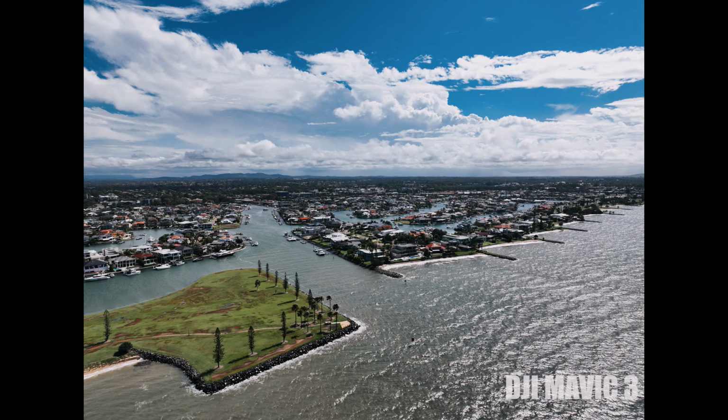And when you do look at some videos, I'm very impressed with the Air 2S. I'm very impressed with this, but for double the price, sometimes you look at it and you go, is it worth that extra $2,000? Or would I be happy with the Air 2S here?